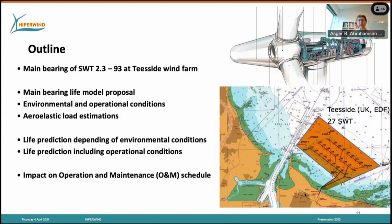So the Teesside wind farm looks like this. It's very close to the coast of the UK, operated by EDF, with 27 turbines in 3 rows. The turbines sitting on these rows are the Siemens wind turbine 2.3 megawatt with a 93-meter rotor. Here is an illustration of this drivetrain. What you see is a main bearing sitting here, a gearbox sitting here, and then we have the generator at the back. And what I will delve into is how to get information about these components in order to assess the lifetime.